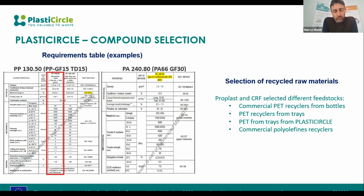Basically, we are not so sure because it's very experimental. It's much more experimental material. We know that it is only PET because we performed thermal analysis on this material. So we know that this is just PET. But maybe it could also be a multi-layer structure of PET. We are not fully aware.